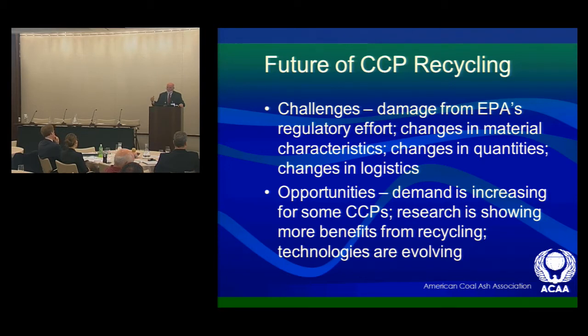We can go on and on with owners who have said, we're really not sure what's going on, whether these materials are safe or not, and we have to go back out into the marketplace and reassure people that these materials are safe and can be used effectively. Certainly changes in material characteristics. We've heard a lot about that yesterday and today. The ashes are changing.